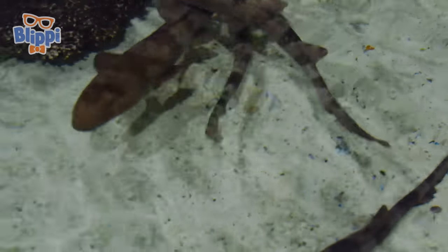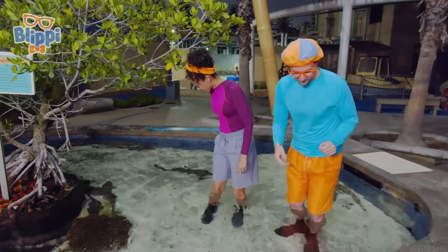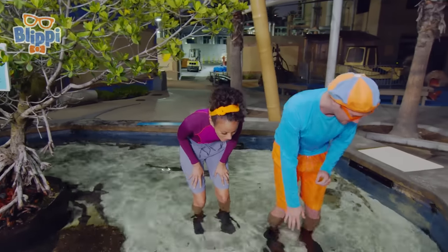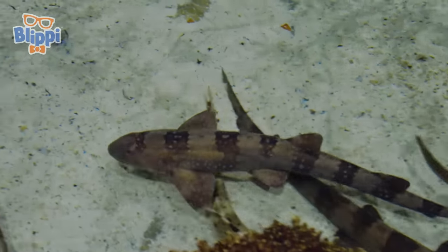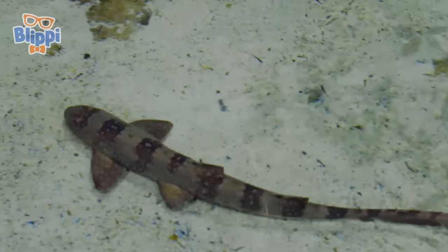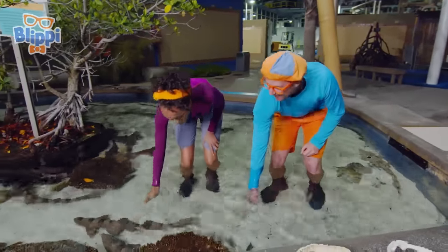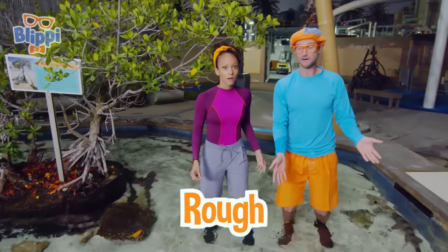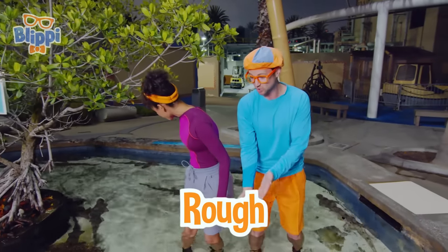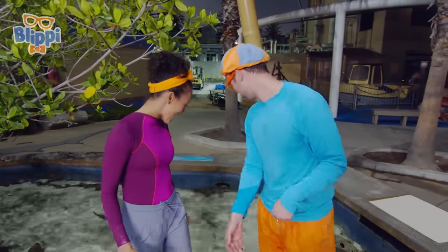Whoa! I wonder what they feel like. I'm so excited. Oh, hello, shark. Hello! Come here. Are you ready to get pet? Come on. Oh, yeah, I did. What did it feel like? It actually felt a little rough. The skin of these sharks feels like sandpaper. Oh, it's so rough. Whoa.